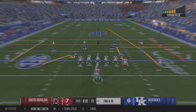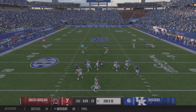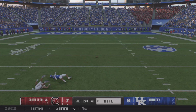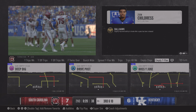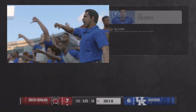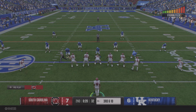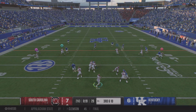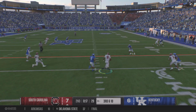Last incompletion leaves them still sitting at their own 25 with second. Unloads it downfield. And that's going to be incomplete, going for broke on second down, but third down's coming up. If I'm the offensive coordinator right here, man, I'm trying to find some easy gimmies. I'm trying to find a way to make this offense easier right now because everything seems hard.